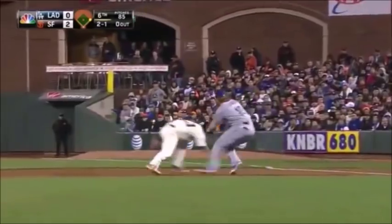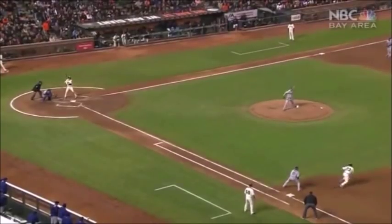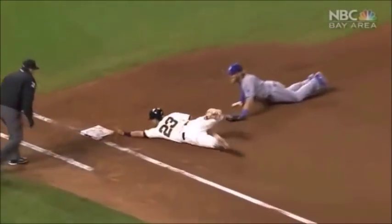Oh, he's got it picked off. Aoki goes right around him and is safe. That was awesome.